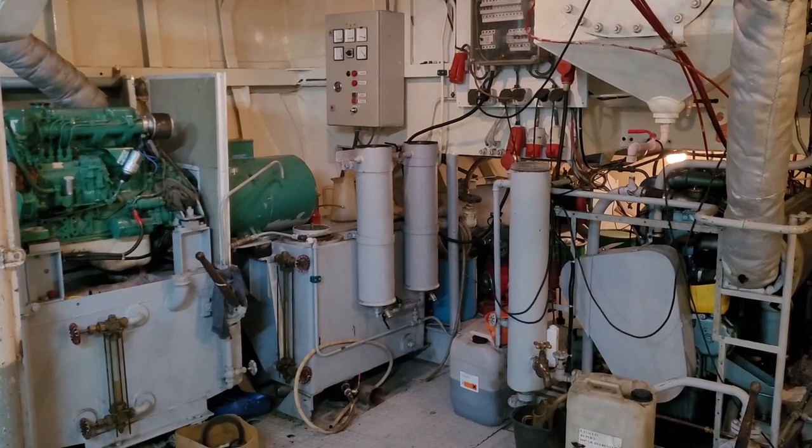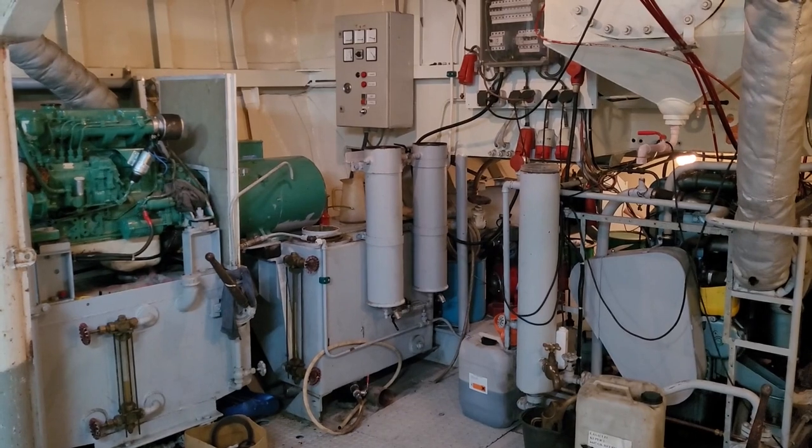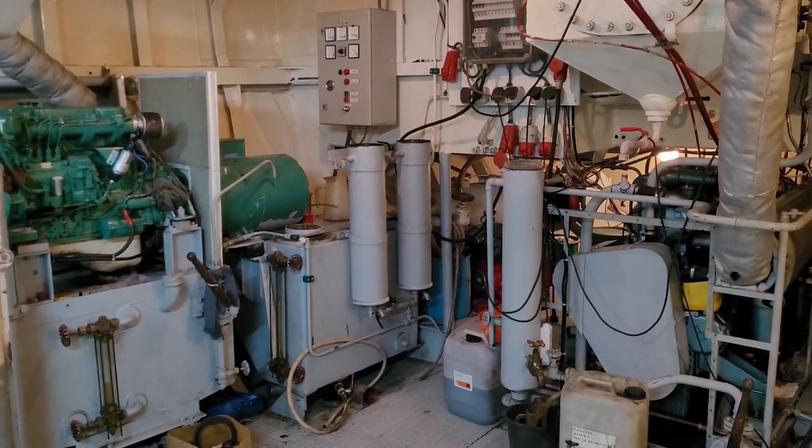First things first, the engine room. The ship has two generators for power supply. Both were having some issues starting up, which had to be fixed before we could start working on anything else.